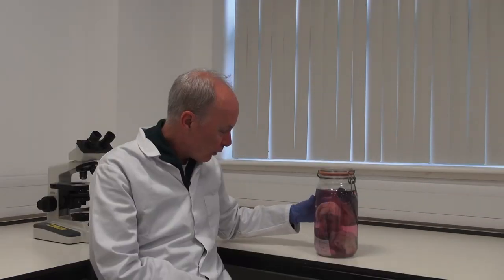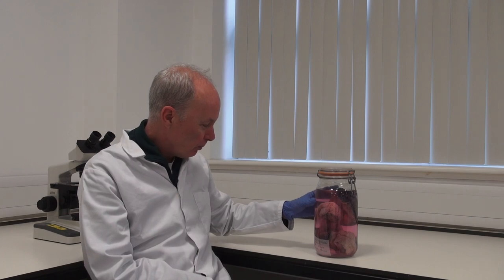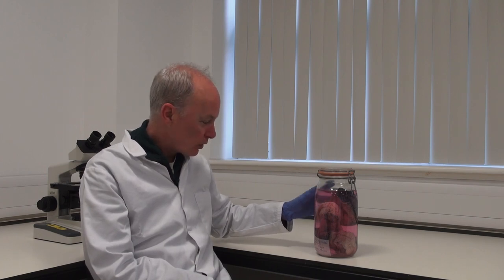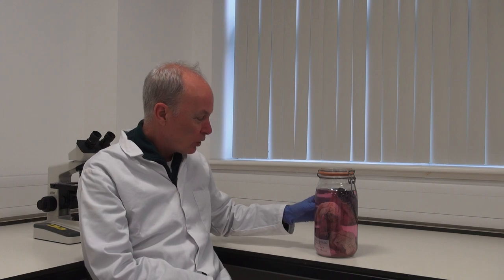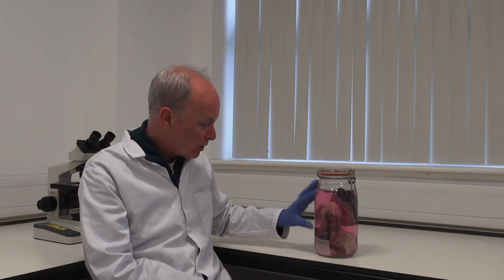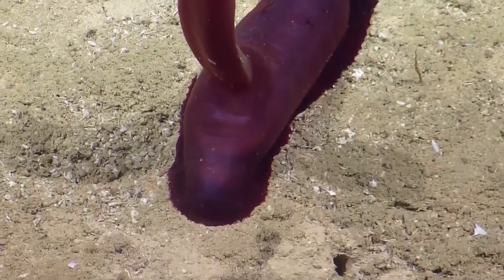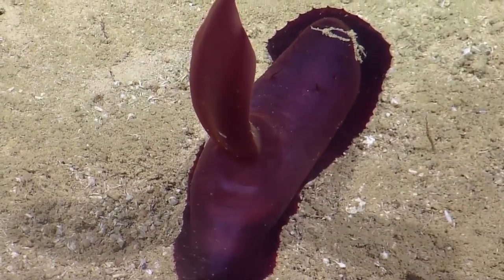In this jar we've got three individuals, I think, of the long-tailed sea cucumber. These came from roughly 3,500 metres depth at the southern end of the Rockall Trough. They are echinoderms, which means that they're distant relatives of the starfish and sea urchins and brittle stars. But this particular species is from a habitat we call the abyssal plain, which is 3,500 to 4,000 metres down.